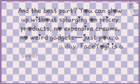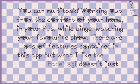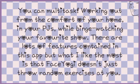And the best part? You can glow up without splurging on pricey products. No expensive creams, no weird gadgets, just you a few minutes a day. FaceYogi is a super low-cost app that uses natural methods to get your skin glowing and fresh. You can multitask, working out from the comfort of your home, in your PJs, while binge-watching your favorite show. There are lots of features contained in this app, but what I like the most is that FaceYogi doesn't just throw random exercises at you.